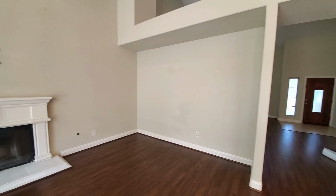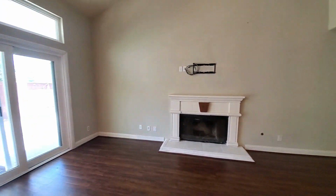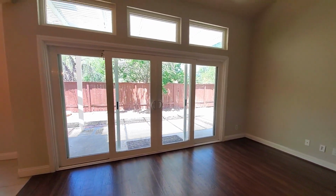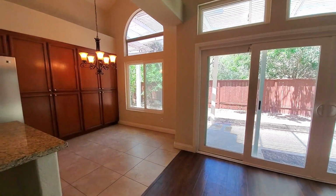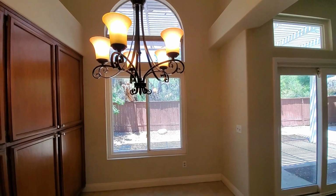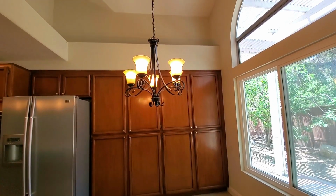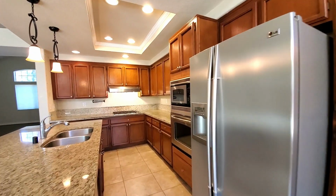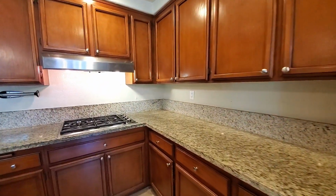The family room has recessed lighting, a fireplace, and sliding glass doors with views of the backyard. The eat-in kitchen is very bright and airy, featuring a lighting fixture and a window. The kitchen features stainless steel appliances, such as a microwave, cooktop stove, and oven.